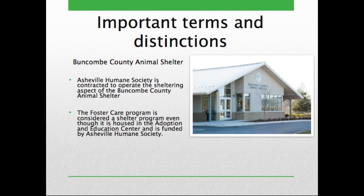The building next door, the gray building, is the Buncombe County Animal Shelter. Asheville Humane Society has a contract to operate the sheltering and housing of the animals in the animal shelter. The foster care program is actually considered part of the animal shelter program, even though it is housed in the Adoption Education Center, and it is funded by the Asheville Humane Society. So our foster program is really sort of a dual program. It goes from one side to the other. So often the foster program is that link between the animal shelter and the adoption center, and you now will become a very important part of that link.